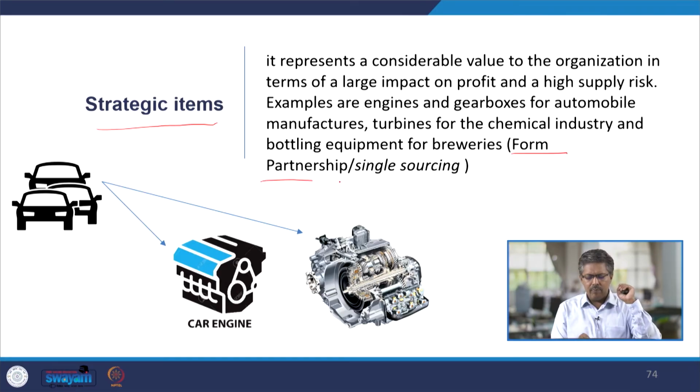Now, if your item falls into the strategic item case, then what strategy should the company adopt, right? It says that if your product comes into this category, then you should either form a partnership with the suppliers or think of a single sourcing strategy. That is what I said a few minutes back: Xerox has reduced its supplier base from a few thousand to only below 1000 right now. And this is not only true with Xerox, this is true with many large corporations. You talk about Toyota, talk about Honda. Toyota is also a believer in single sourcing or few-supplier strategy, right.